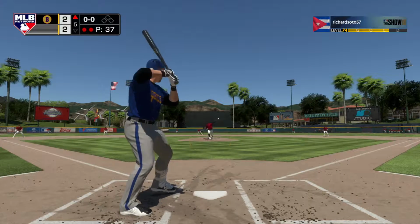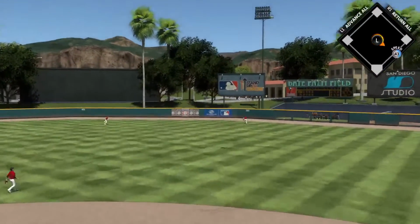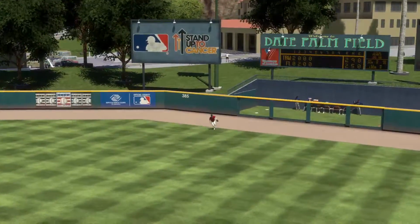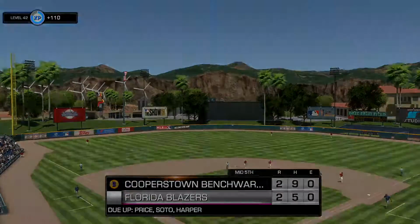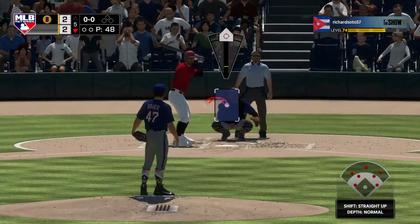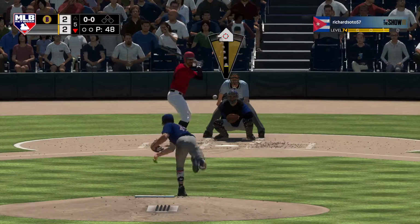Now the pitch. Hit high and deep to right center. On the move is Trout. And that ends the inning. Now to the plate, the pitcher, David Price. He'll lead things off as we begin the home 5th.